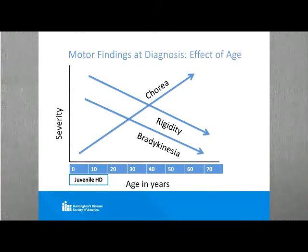If we look at this graphically, you'll see that patients who have juvenile onset Huntington's disease tend to have more rigidity, dystonia, bradykinesia. Adults who have Huntington's disease tend to present with chorea and hyperkinetic movement disorders. Over time, the symptoms begin to progress to more bradykinetic and rigid dystonic features.